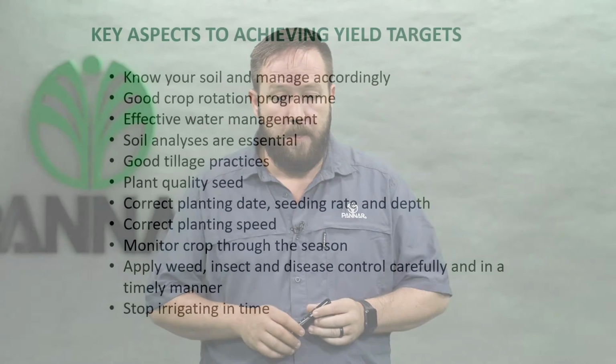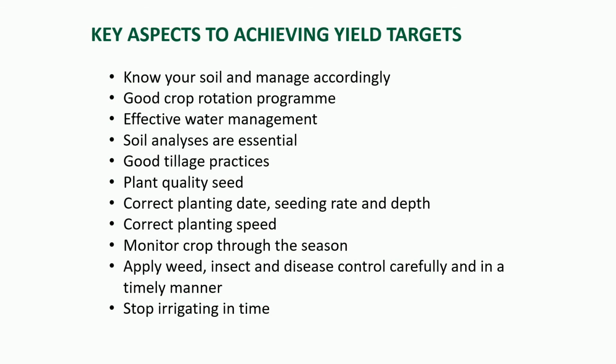So in terms of seeding depth, the rule of thumb for irrigation wheat is basically a matchbox that's lying flat on its back. That's basically the depth that you want to plant for optimum development, and that's the go-to. If you can get as close to that as possible, then at least you've done everything right up to that point.